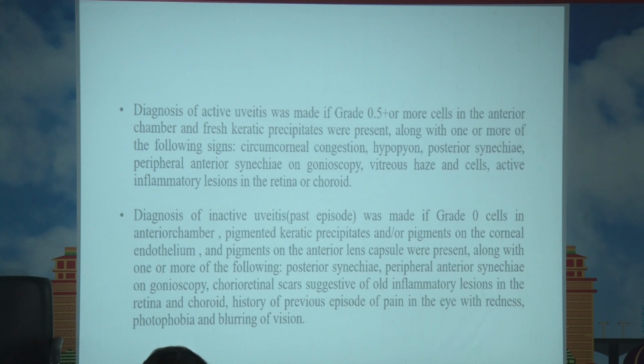Diagnosis of uveitis was made if grade 0.5 plus or more cells in the anterior chamber and fresh keratic precipitates were present, along with one or more of the following signs: circumcorneal congestion, hypopyon, posterior synechiae, peripheral anterior synechiae, vitreous haze and cells, active inflammatory lesions in the retina or choroid.